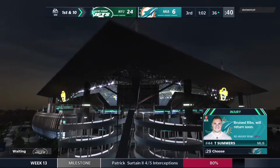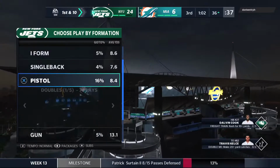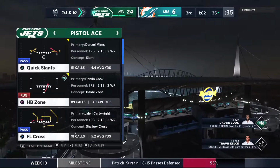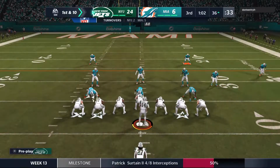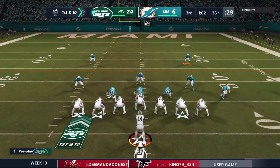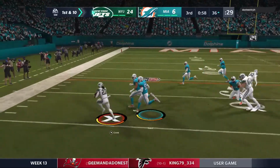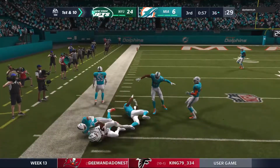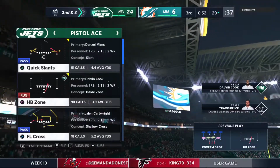They take possession of the football and have it at the 36-yard line. So from the 36 now, 1st and 10. Trying to fire up that running game with Dalvin Cook. A solid run on 1st down. Gain of 7 leaves him with a 2nd and 3.